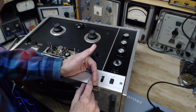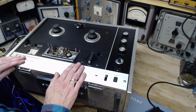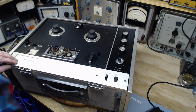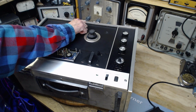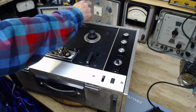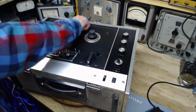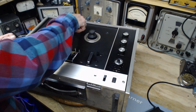Green light came on. Yep. I can feel a motor spinning. You can hear a very low rumble. Very good. Try the speed change here. Oh yeah, there it goes. It was a little stuck, so it's been in this position for a long time. Let's put it on the slow speed.